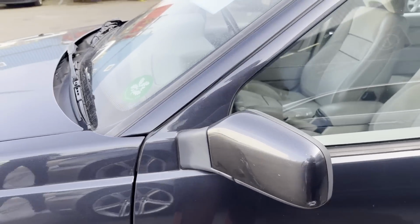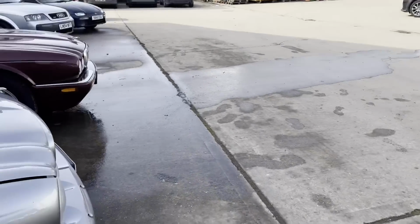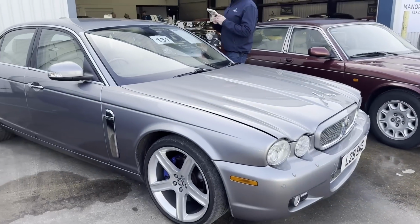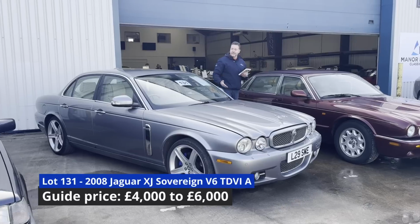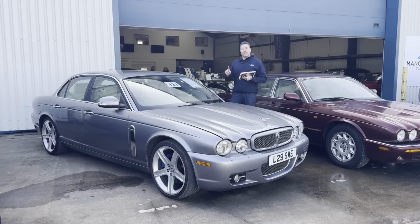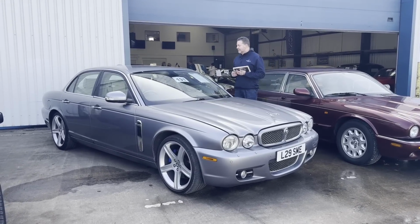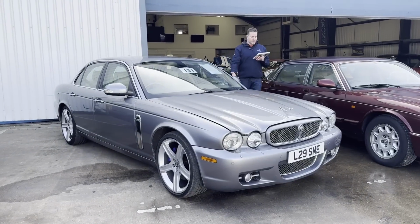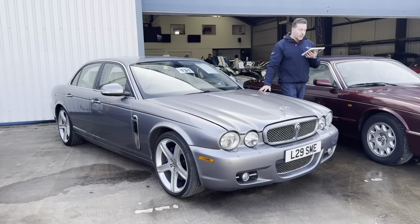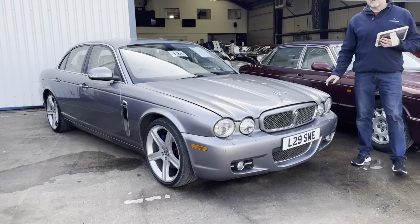Now, lot 131, I promise you lots of great Jaguars today. I always keep my word. 2008 Jaguar Sovereign. So that's the old Sovereign, the 308. This is the 350. We've got another beautiful Sovereign coming later. Just look at it. I think the best colour, my favourite colour on a Jag. Great interior, 101,000, and it's going to be very price rangey.